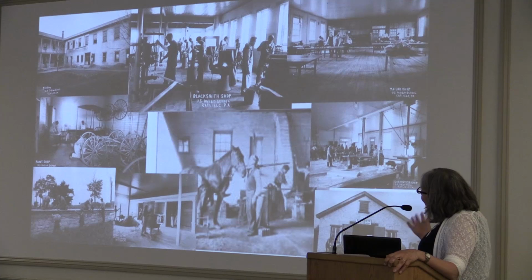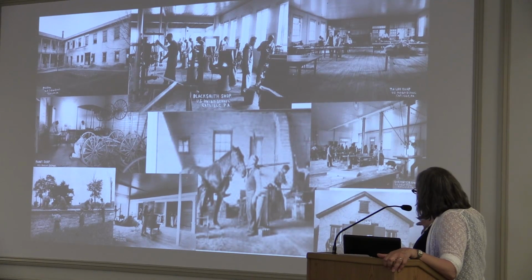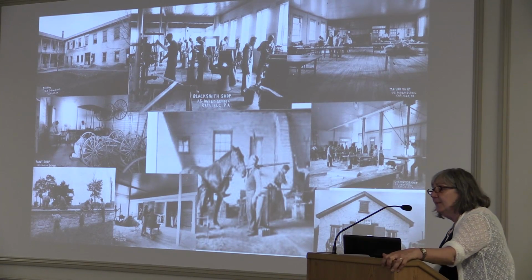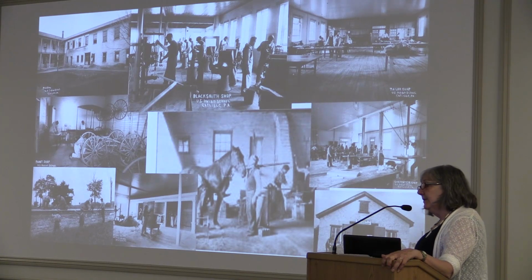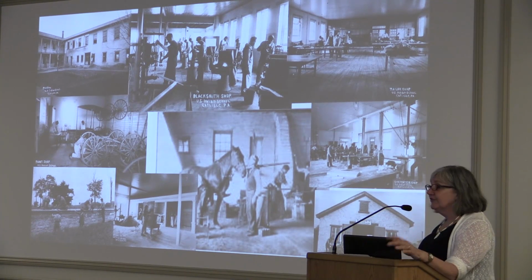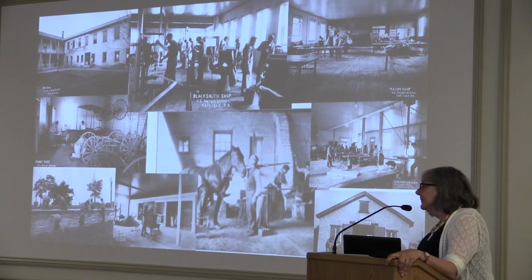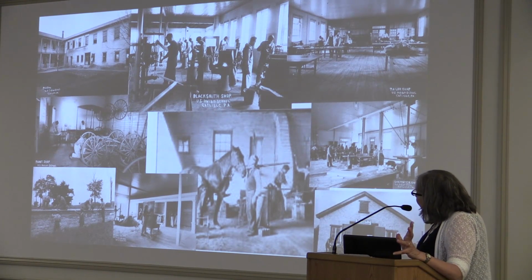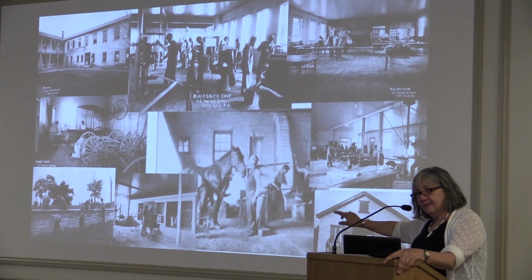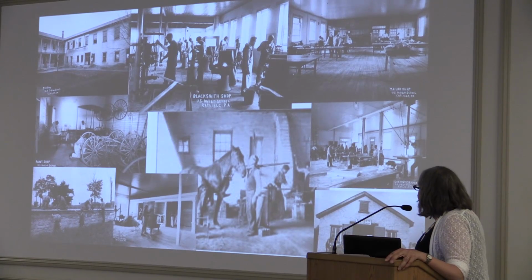And this is a very busy collage of the different trades that the boys learned at the Indian School. Blacksmithing, carpentry, tailor shop. Jim Thorpe did a good bit of time in the tailor shop. Carriage making. The wall that you can see over at the barracks was constructed by the masons at the Indian School.